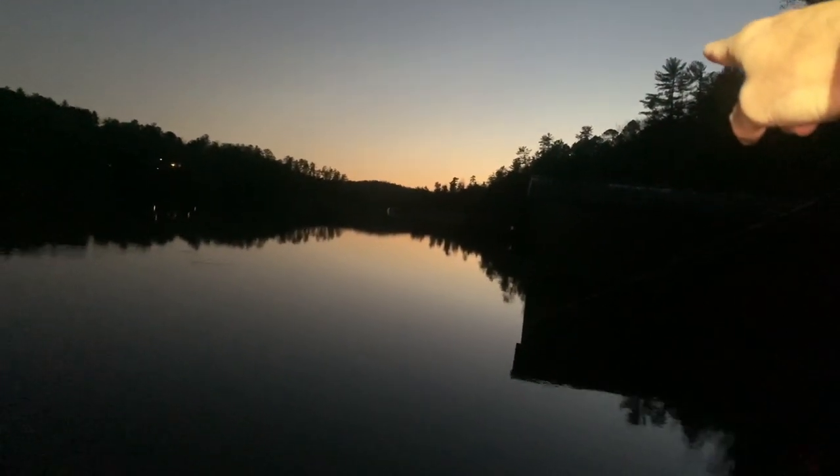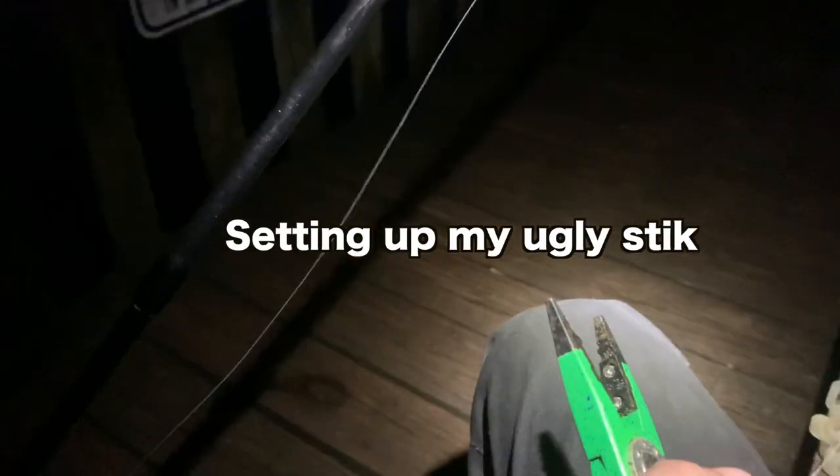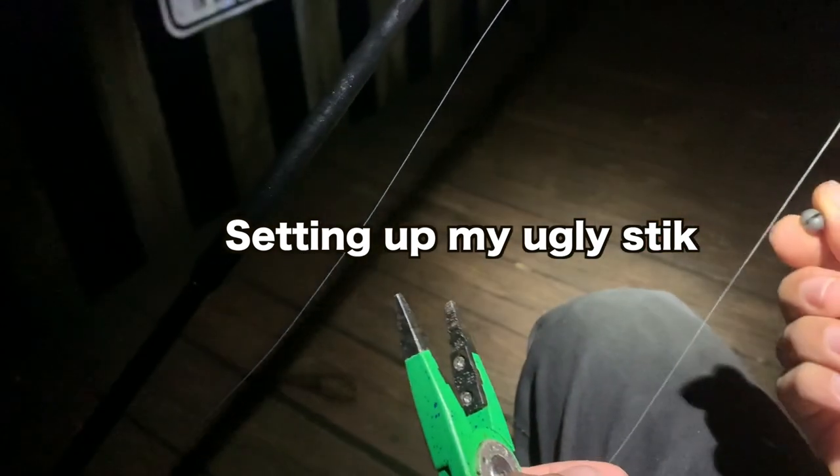Damn, I wonder what that was before. I just spent 45 minutes over there fishing on that dock, and I come back and this was getting hit. Yeah, I was ready to pack up and go home after that one, but that just gave me a little bit of hope. We'll split shot.